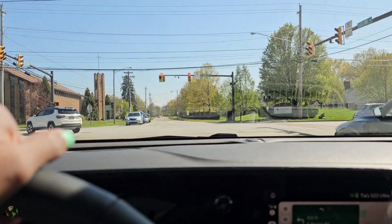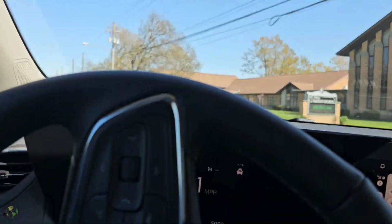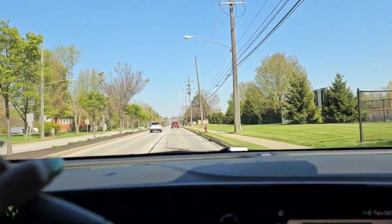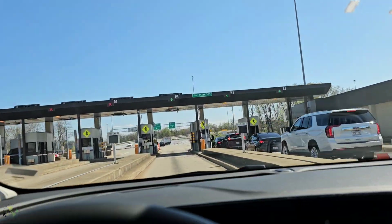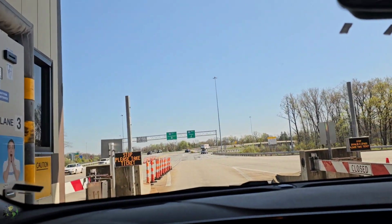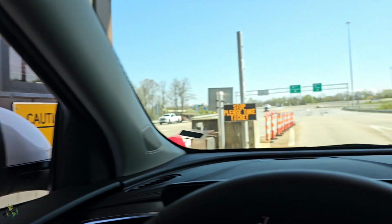We have plenty of gas to get us there off of one tank, which was something I did consider when picking this vehicle, because who wants a premium vehicle that you have to put premium gas in, and then spend so much money just to put some gas in it? I already have to do that on my own time. I don't want to do that in a rental as well. So the Encore is the best decision for us. So let's go ahead and grab this ticket, get on this turnpike, and get moving.